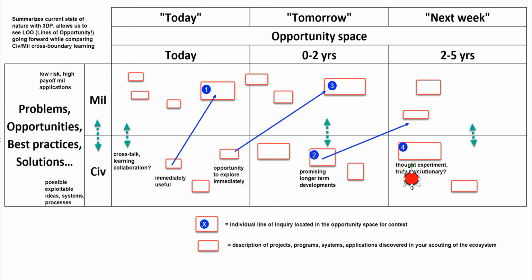And then finally, there might be something that comes across from, say, basic research or just original thought experiments in the civilian world or academic world that seem like they could be truly revolutionary and might leapfrog us over all of the developments that are happening in the today, tomorrow, and next week. So maybe that's the next year conceptually.